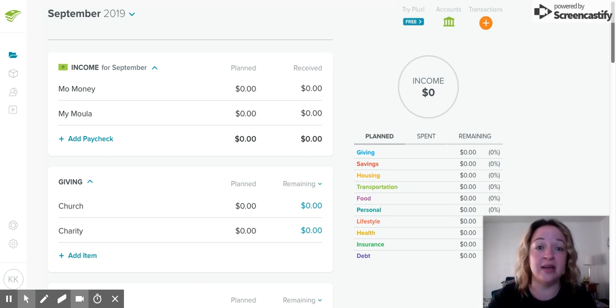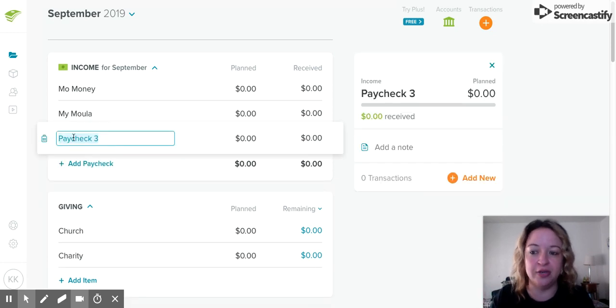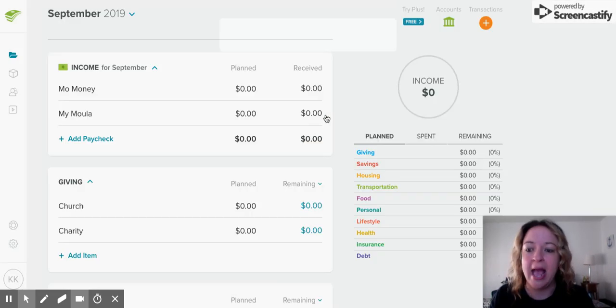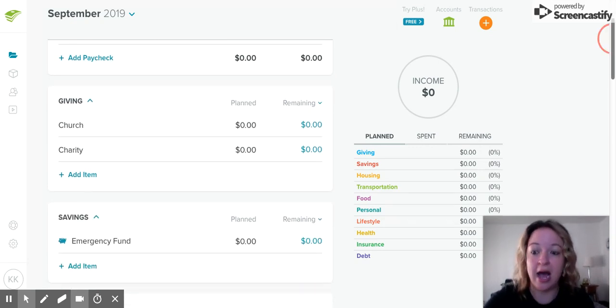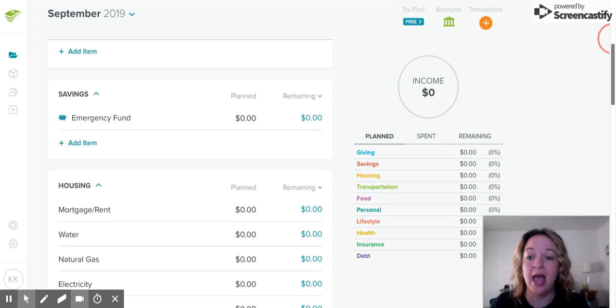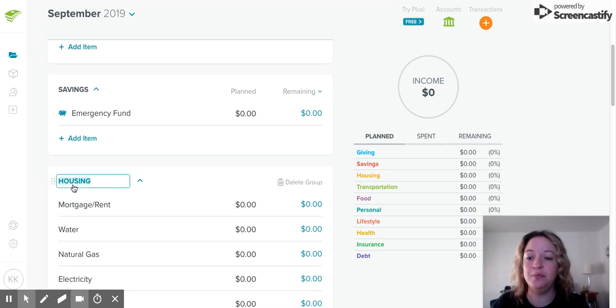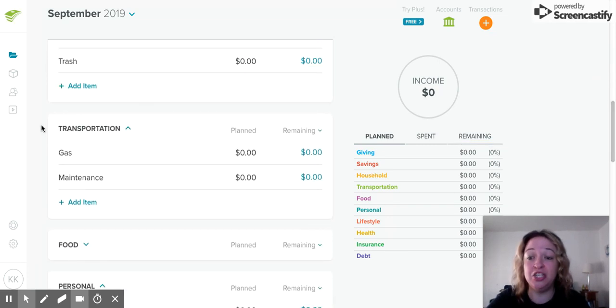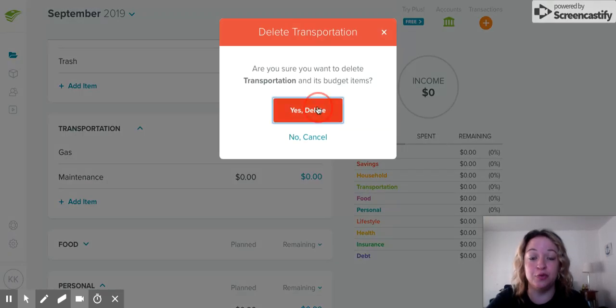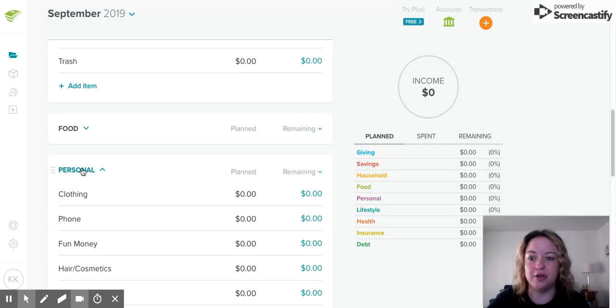So first of all, income, that's obvious. If you have other paychecks, you just click add paycheck, and you can put in whatever you need to do. And then I keep giving, I keep savings. Housing, I do more household, and transportation for me is part of household, so I would delete this group. You'll see as I go further.